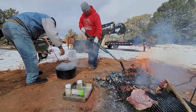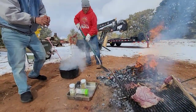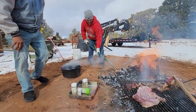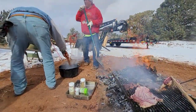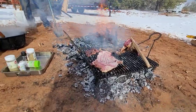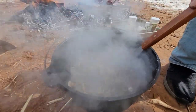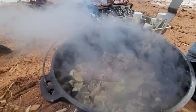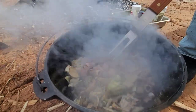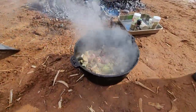Our family really loves seasonings and herbs, so you can never go wrong with oregano, thyme, rosemary, salt, pepper, and garlic. There will be a lot of people hungry out there now. Yeah, a lot of people say, "I'm hungry."